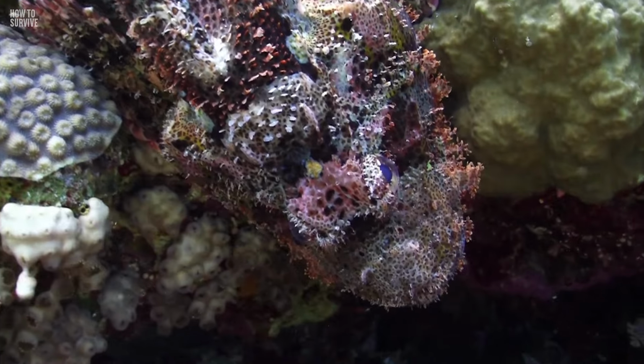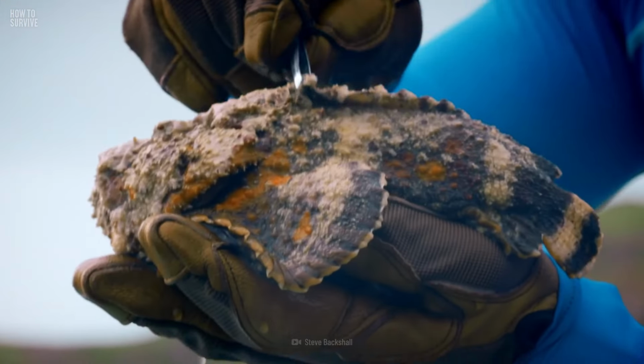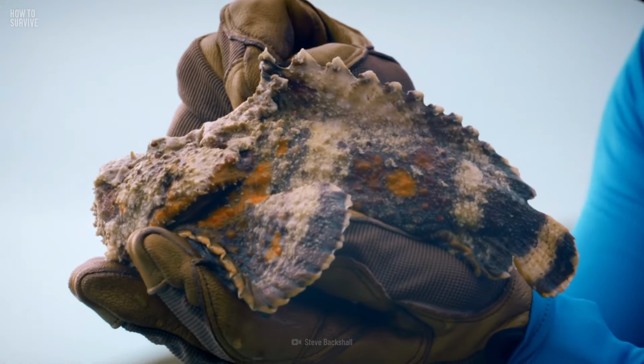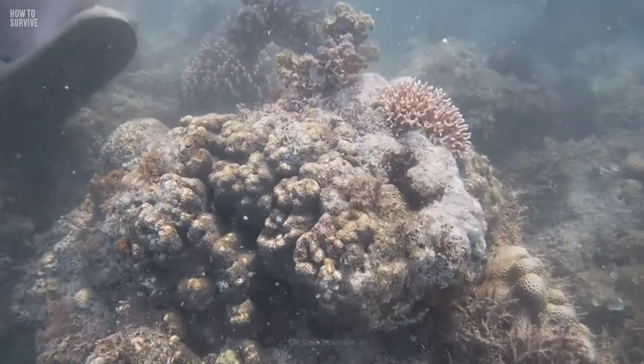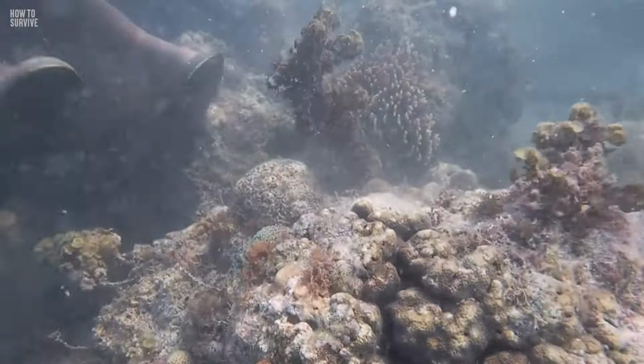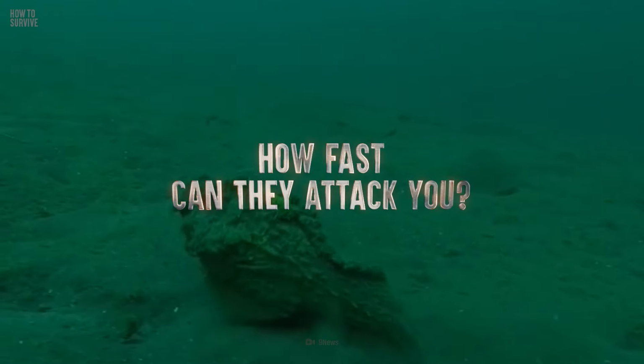Stonefish are the most dangerous, venomous fish on Earth. Their 13 dorsal spines are so sharp that they could pierce through a soft-soled shoe. Each spine contains 5 to 10 milligrams of venom. And if you get stung, intense pain and swelling can last for weeks, and it could take months before you fully recover. How fast can they attack you?